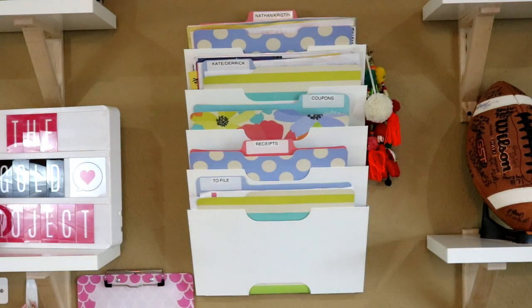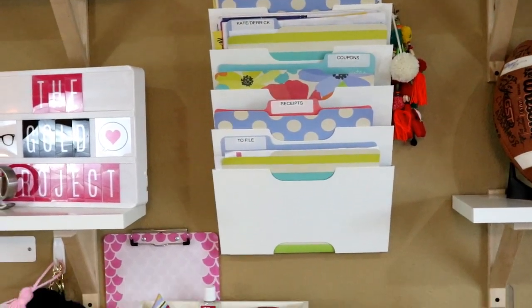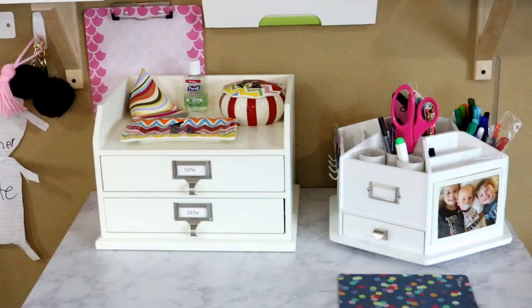So yesterday I went through everything and cleaned all of this out, moved them to the filing cabinet and where they needed to go, and then shredded some of it that I did not need anymore. So this is one of my best purchases, I feel like, in this office. I have used it very much.